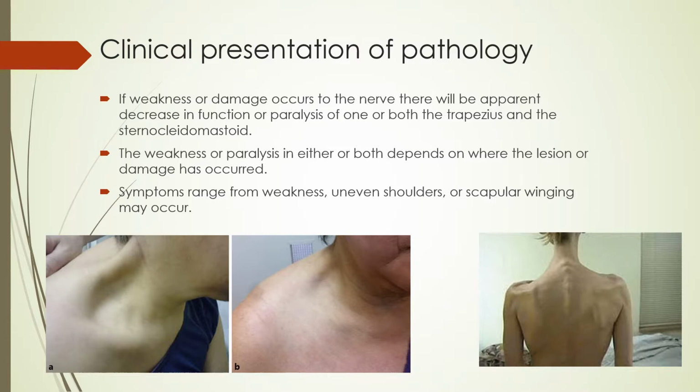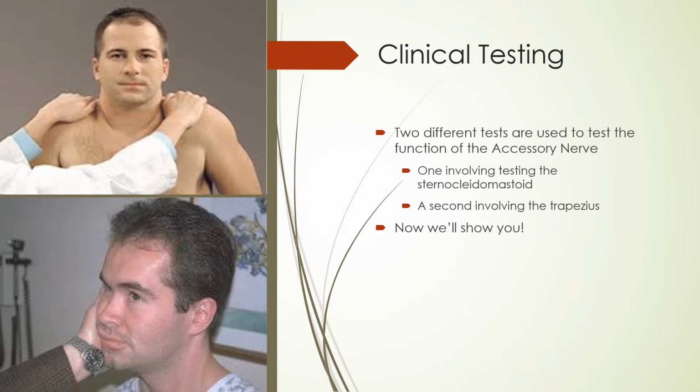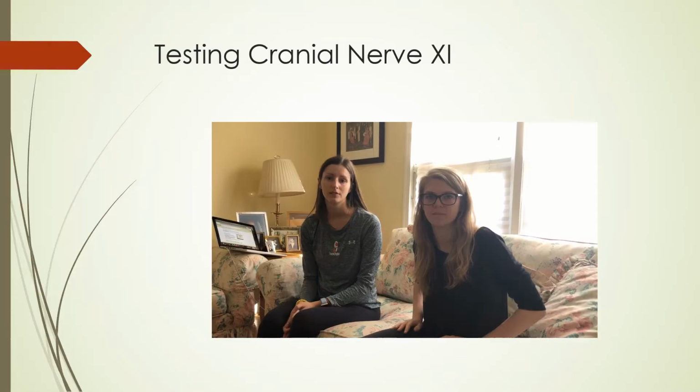The 11th cranial nerve can be affected by ALS, syringomyelia, polio, and intraspinal tumors. The clinical testing for the accessory nerve can be done by two different tests. The first test involves testing the sternocleidomastoid. The second test involves testing the trapezius. In the next slide, you will see us test both of them.